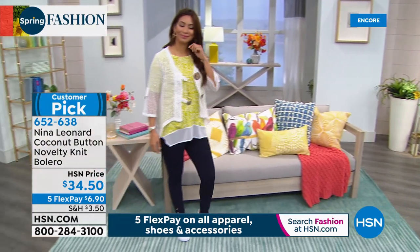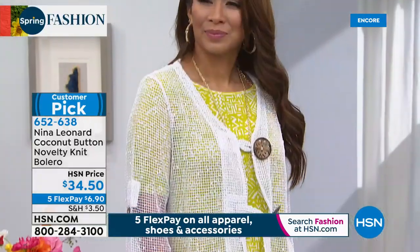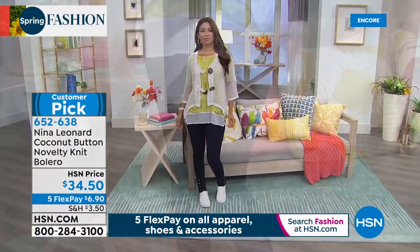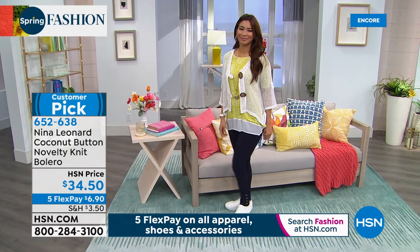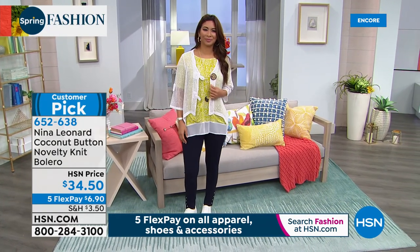It has that big art-carved coconut button, two of them in the front, then two of them on the sleeve to give it a little bit of detail. But it's giving us coverage. It's giving us a nice cover to the hip, that kind of rounded hemline in front and back. It just ticks all the boxes. It's a fun little overpiece that you can put over anything.